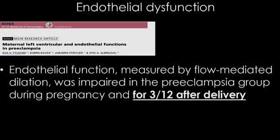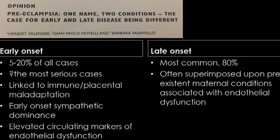So despite our common belief, incorrect perception, preeclampsia does not just go away, and I'll refer back to this point a bit later on. Now, I mentioned that there's an increasing recognition that preeclampsia represents a whole series of diseases that we haven't yet got to grips with.